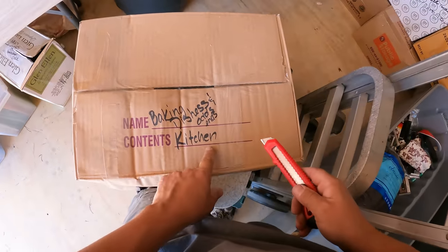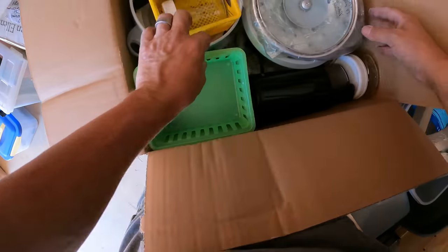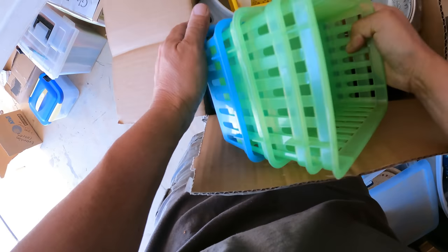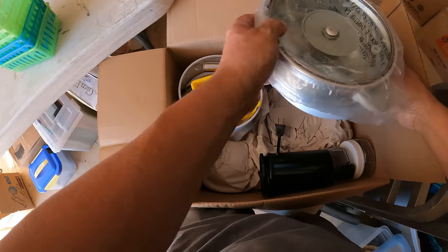Okay, baking dishes, odds and ends, kitchen. Oh boy, it looks like more good stuff right here. Look at that. That looks brand new, kind of. Maybe. Yeah, a little. It's like a little crock pot or rice maker.